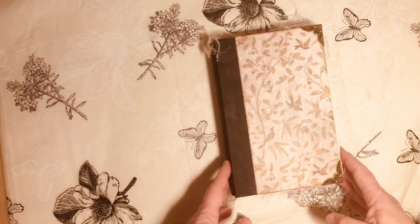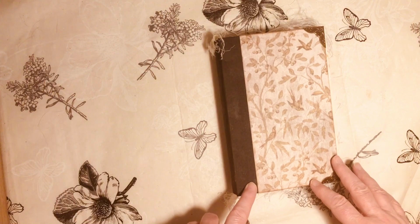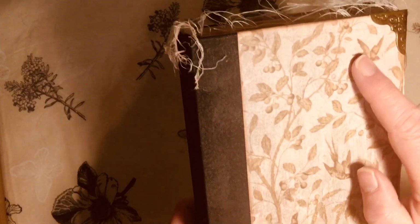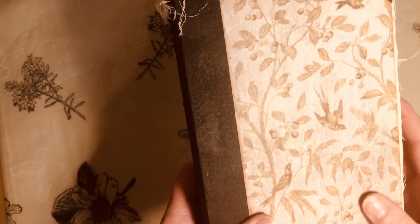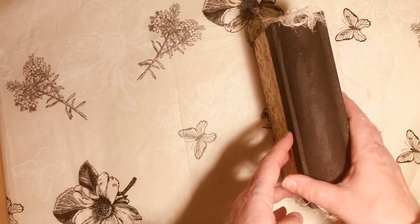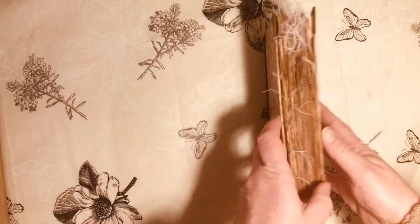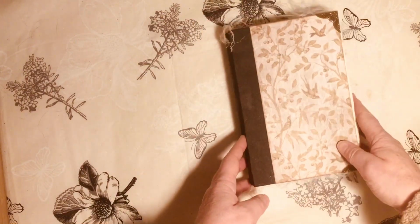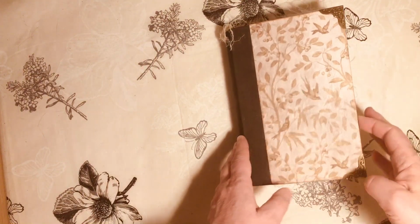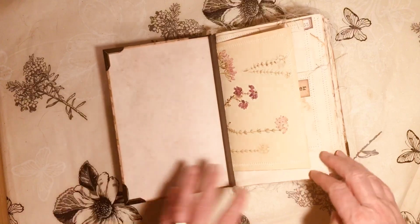But wanted to show you this, the latest journal that I've made. It's beautiful paper, it's Tim Holtz paper, and I've called the book Little Birds because it's covered in little birds. Usual size journal with 6 signatures. I've added some little corner bits as well to this one, which I thought suited. So we'll just do a quick flick through for you.